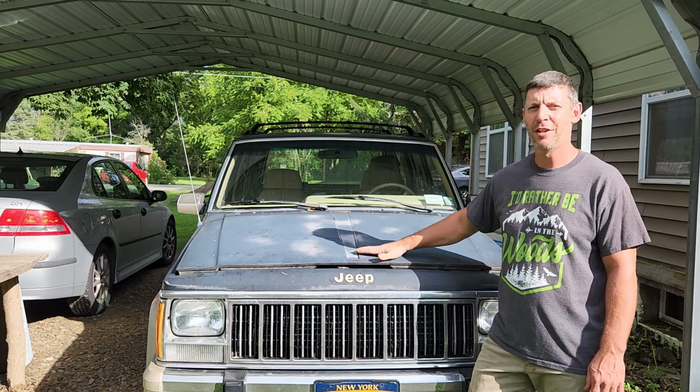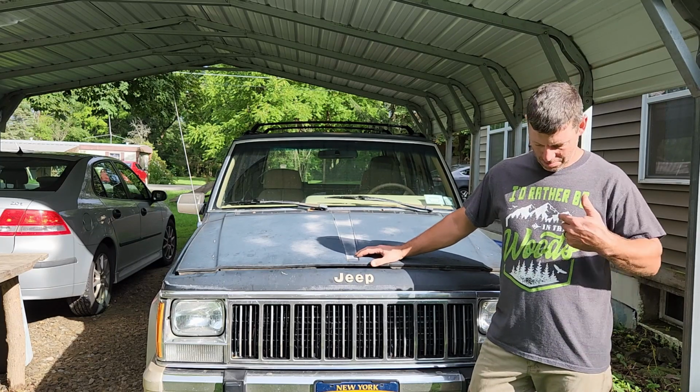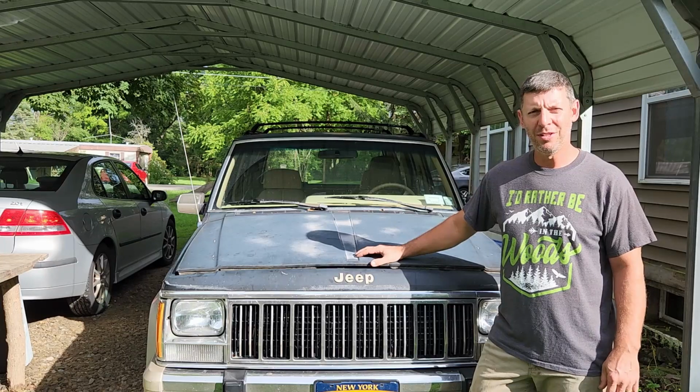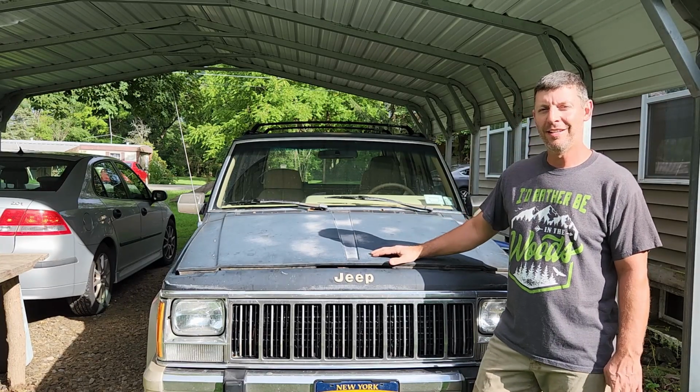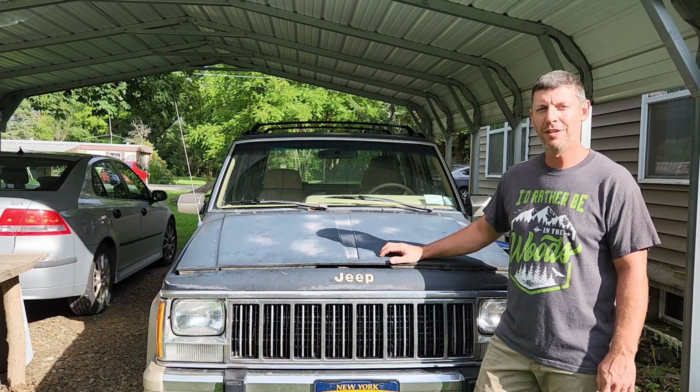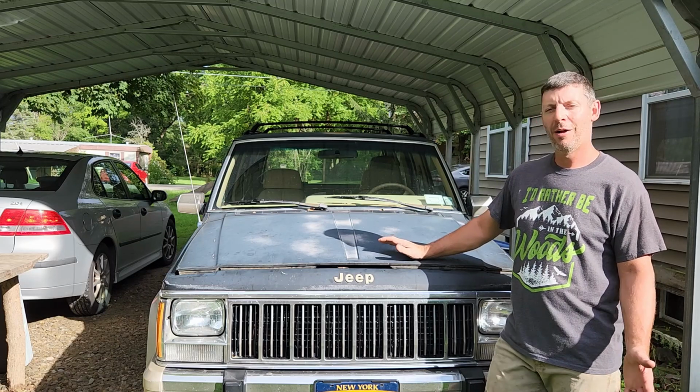And this is the Hunter Gatherer mobile, and we're going to be working on it today. As you see, my shirt says "I'd rather be in the woods," and that's the truth. But that's coming soon, and we got to work on the vehicle to make sure we can get to the woods. So what's the problem with the vehicle?